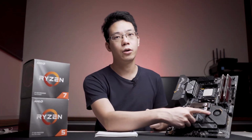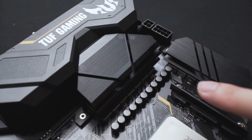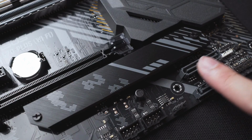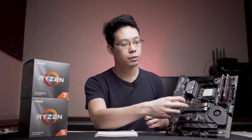There's an active cooling on the X570 chipset right here. There's also cooling on the VRMs right here through its thick passive heat sinks. There's also a single M.2 thermal guard on the bottom right here. I wish they included another one on top. That would be nicer looking.